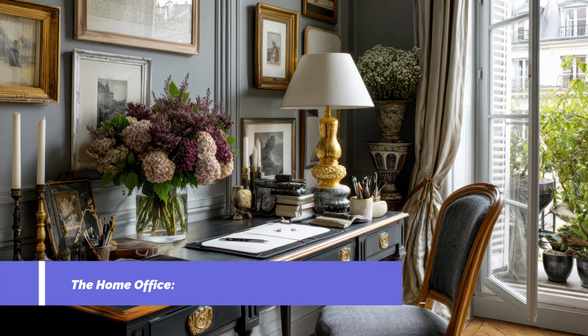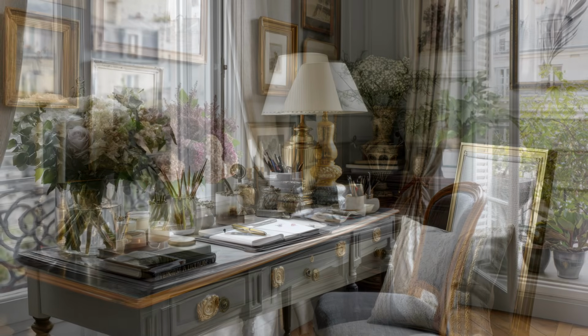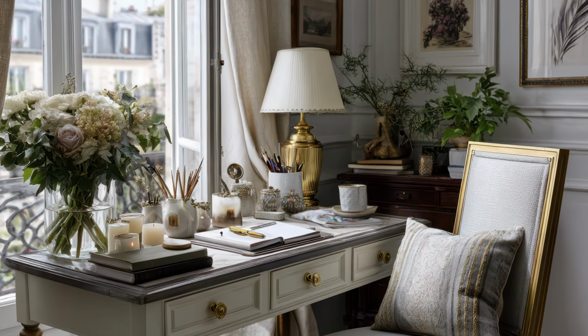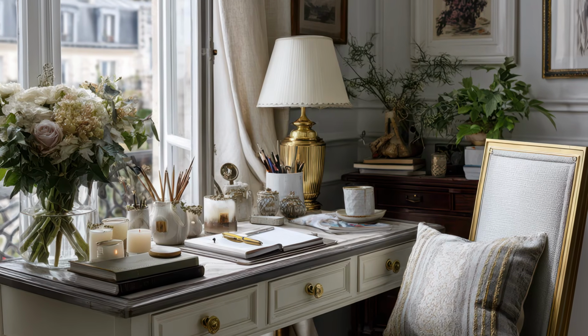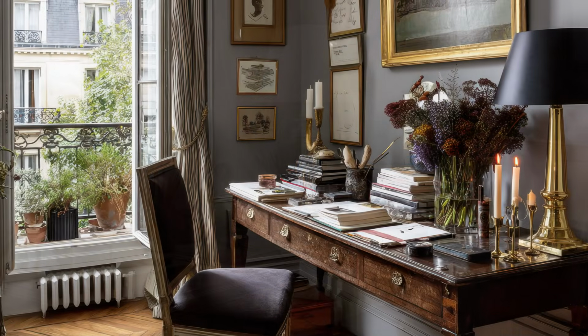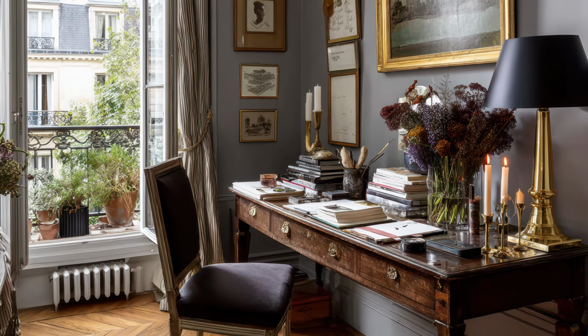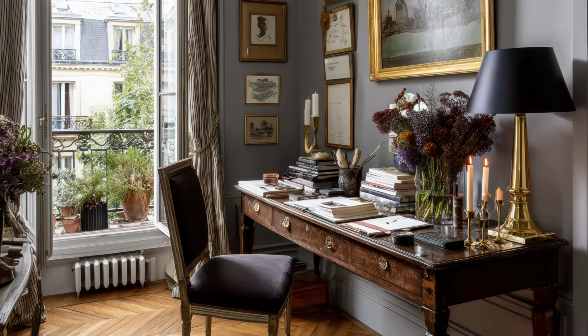Parisian home offices are filled with personality and creative charm. Picture a vintage writing desk by a window, layered with notebooks, candles, and fresh blooms. Soft drapery filters natural light, while art prints inspire daydreams. The key is effortless sophistication, curated, not cluttered.